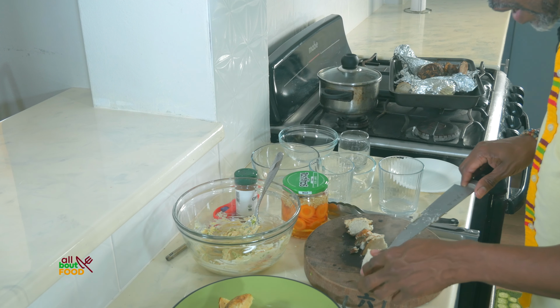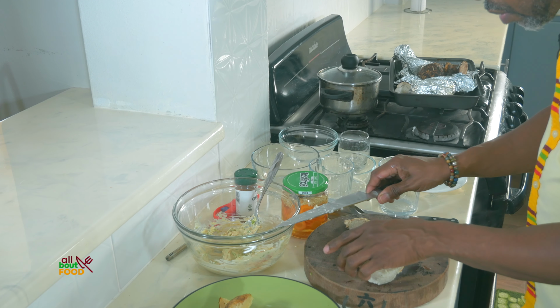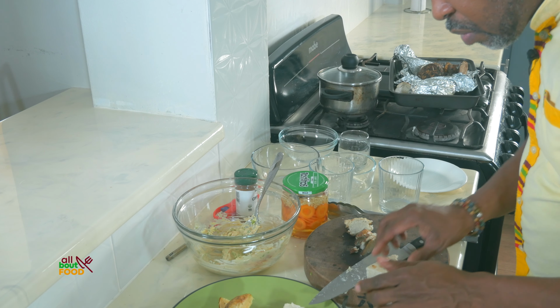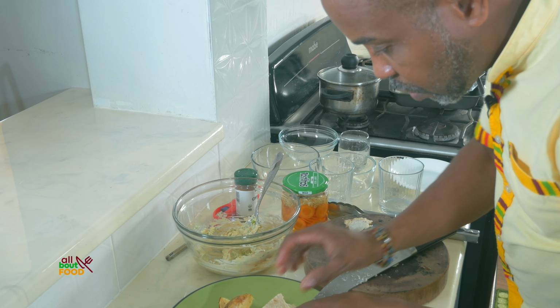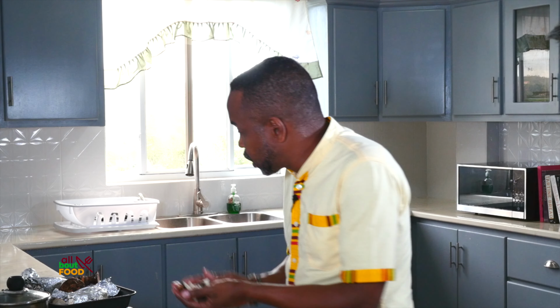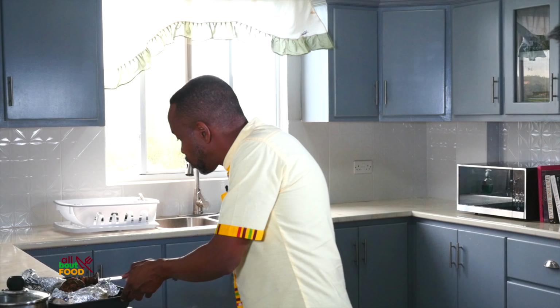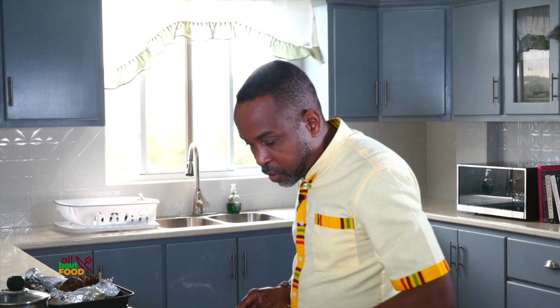Good. So that's our dasheen. Just cut this in half. Good. Just always clean as you go. So I just clear this away. Good. So that's our dasheen there.